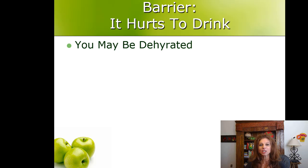Now, if it hurts to drink, you also might be dehydrated already. So make sure that you're getting your 64 ounces every day. If you're not, or you haven't been, call the office. You might be too far behind and you might need IV hydration. So if it hurts to drink and you've tried all these strategies, you might already be dehydrated.